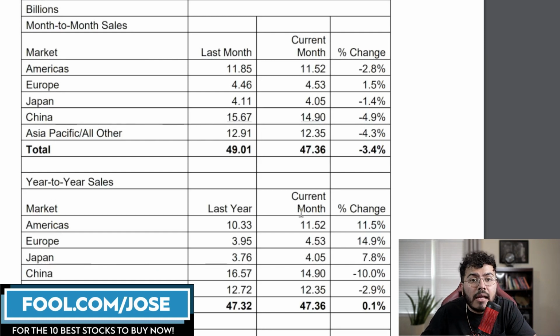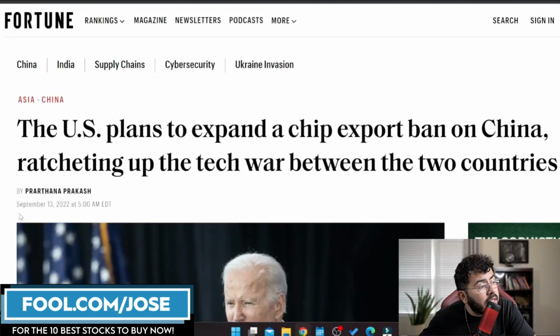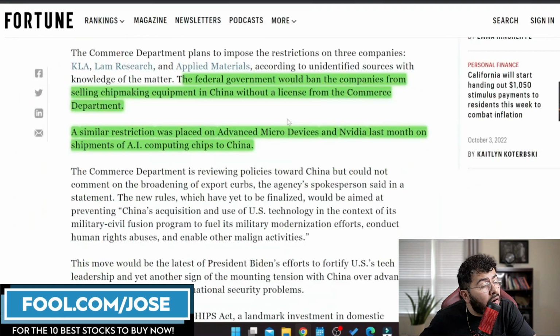Obviously, China is also being impacted by numerous macroeconomics, but I wonder if this is also pushing that decline as well. This is not the first time the United States has created these export bans to China. There have been a few recently announced in the past 2 months. For example, in this article posted on September 13th of 2022, we did see that the federal government is planning on banning companies from selling chip-making equipment in China without a license from the Commerce Department. And we also saw similar restrictions where Nvidia and AMD are unable to sell certain artificial intelligence chips to China.